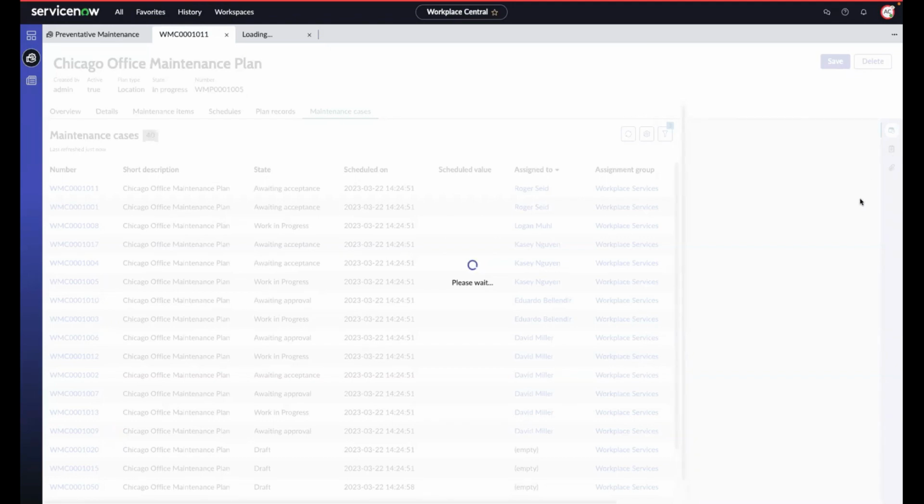And I think I've gotten too click happy, so now it wants to load. But for Amelia, she's able to see that as well. I'll just refresh this for us here.